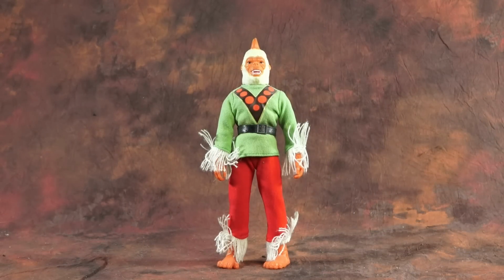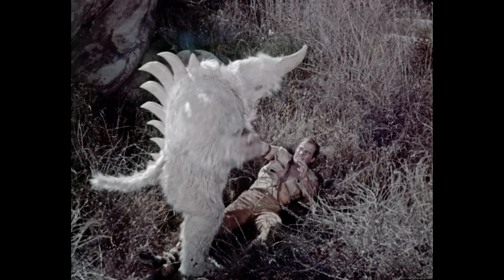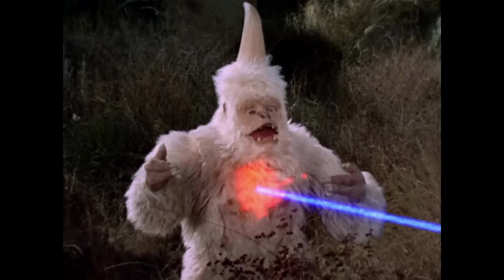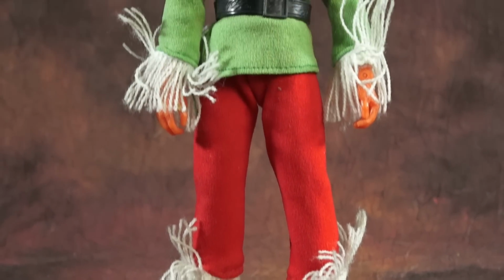The Mugato, based on the second season episode A Private Little War. The Mugatu wasn't a sentient being like the other aliens, but a plot device monster that bites Captain Kirk, poisoning him with his venom. The Mugatu's look is essentially a well-made gorilla costume with a horn on his head. So Mego really took a different direction with the figure.